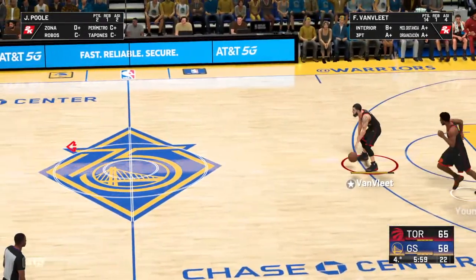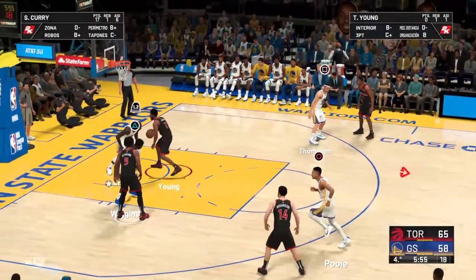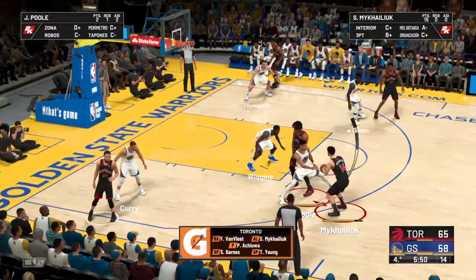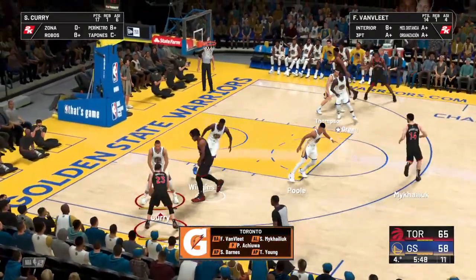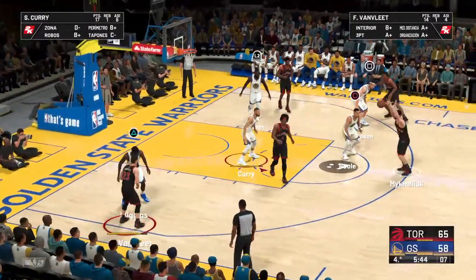And this is it. Glad to have you along for this fourth and final quarter. On the court for Toronto to start the fourth. We've got Young. Also, Achua out there. And Van Vliet out there with Barnes. And it's Mikhailuk in at the shooting guard position.